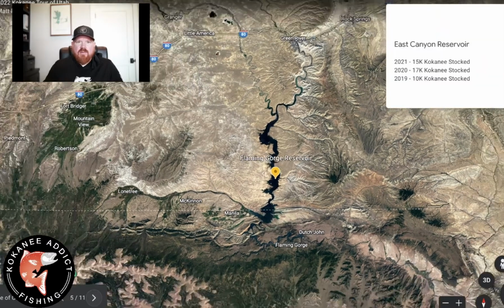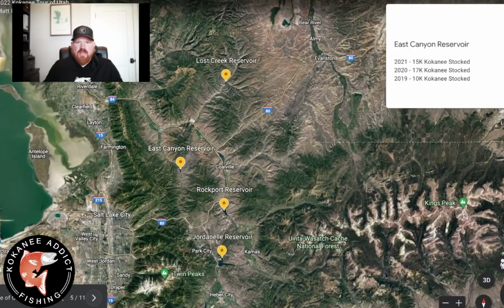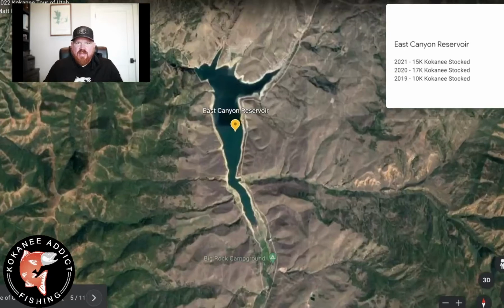The next lake we'll try to go to this year is East Canyon Reservoir. I've fished East Canyon a few times.